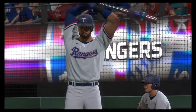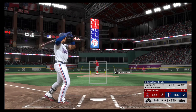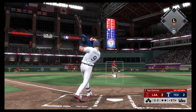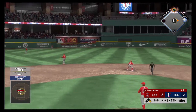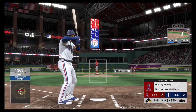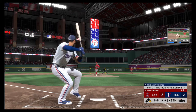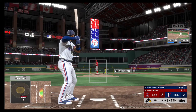Isaiah Kiner-Falefa is up off the bench as he will pinch hit here in the bottom of the 8th in a tie ball game. Bouncer to the left side, and that'll be a base hit, so it's a pinch hit single here to get him started in the home half of inning number 8. Now batting, catcher, Robinson. In now, Robinson Chirinos, as he's well in front of the curveball and comes up empty there for strike 1.